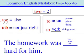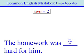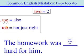This sentence reads, the homework was too hard for him, but we have to figure out which two to use. We can quickly eliminate the two that means a number. Could it be one of the twos with the double O's? The homework was too hard for him. What does that mean? Yes, the sense of the sentence is what I call the Goldilocks two, the one that means the homework is not just right for him. It is too hard. So we must choose the middle two for the sentence.